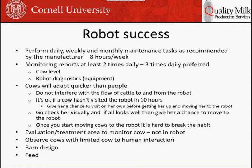One thing I didn't touch on a lot here, but cows will adapt quicker than people, so don't interfere with the flow of cattle to and from the robot. The whole idea with switching to robots was to give yourself less time on the physical side, cow side, working with them. So if that's the case, sometimes we need to stretch the limits a little bit, and let that cow try to see if she's going to come in. Try to find a way to go check her visually, from without entering the pen, to see if she is fine, or maybe she's in heat, maybe she's down, or she's lame, she's got a bad wheel, something like that. And once you start moving cows to the robot, it's a hard habit to break, and it's a harder habit to break from the human side than it is the cow side.